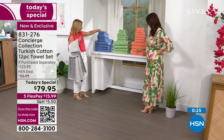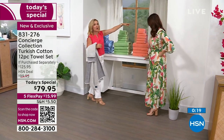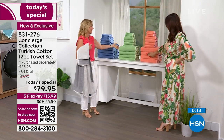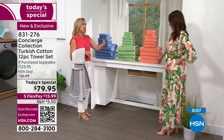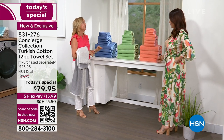But these right out of the package, they're fluffy, they're soft. One wash, do you see the difference? Boom, one wash. Two washes, they're gonna get fluffier, softer. Remember, no fabric softener. Use your little dryer balls. And you're gonna be surprised how fast they dry, so you're not having to run that dryer over and over again. Quick drying, long staple, smooth, durable. You'll have these for years.